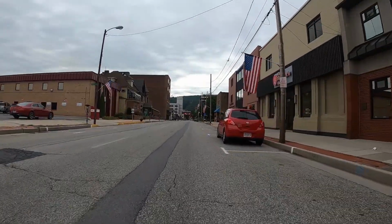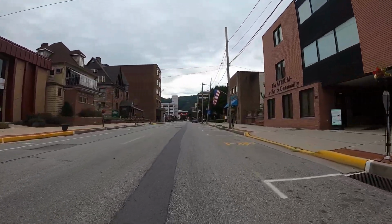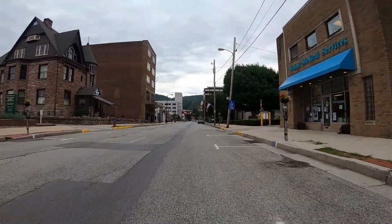I'm back in downtown Johnstown now, and it turns out that trail through the park took me basically back into town and nowhere near the inclined plane. So, I guess I'll have to ride that next weekend.